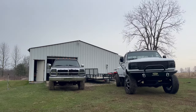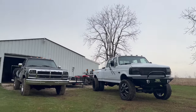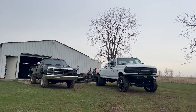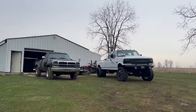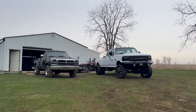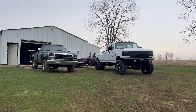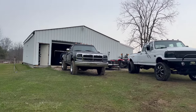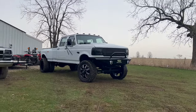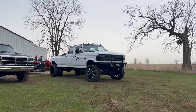It has been a rivalry as old as time. People arguing back and forth in the comments of YouTube videos, Instagram posts, forums. Ever since these two motors were introduced, a long time ago, these two engines, a 5.9 12 valve and a 7.3 Power Stroke, people have often said, "No, this is the best one ever made. No, this is the best one ever made."